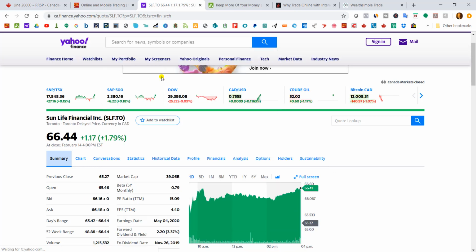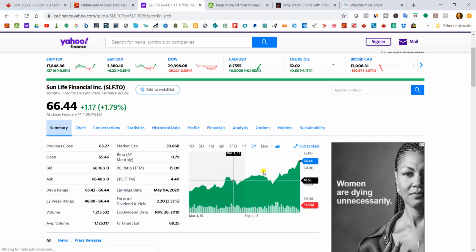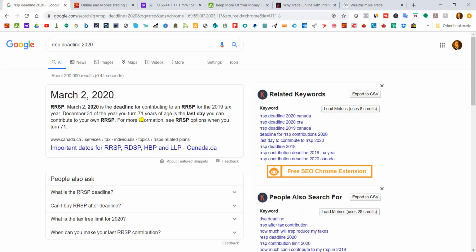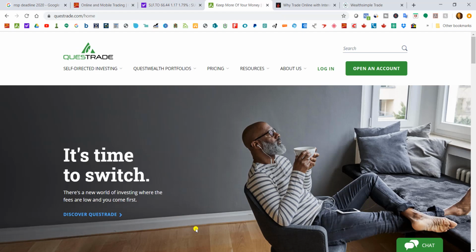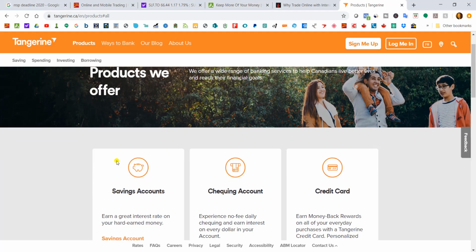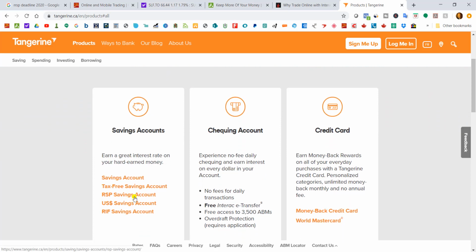You could buy a stock of an insurance company, Sun Life, 5 years from 39 to 66. Plus it pays 3.37% dividends per year. Remember, the RSP deadline is March 2nd. You don't have to wait till the last day. Some contributions you could do yourself online, especially if you've got your own brokerage account like Questrade. Tangerine has RSPs as well. You could open a savings account with Tangerine. Sometimes they pay up to 2.5% in their savings account.